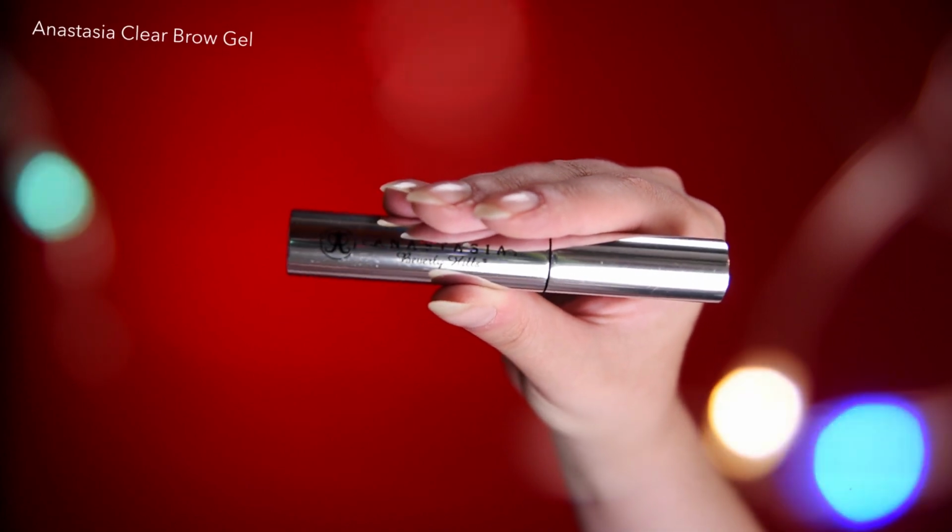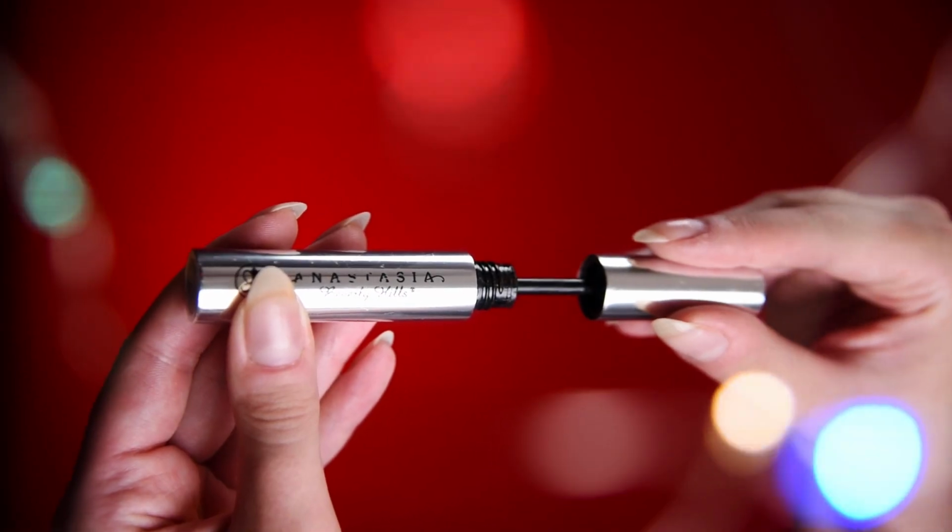To finish the brows, let's set these babies into place. Use your trusty brow gel. I'm using one that's clear to keep the brows airy and natural.